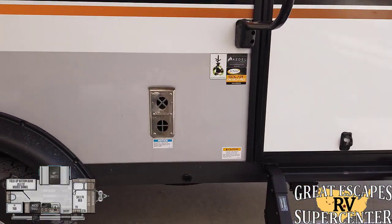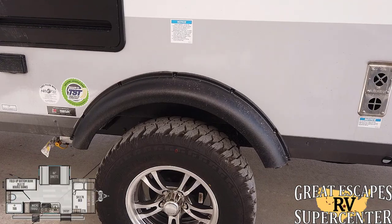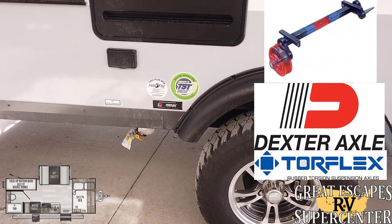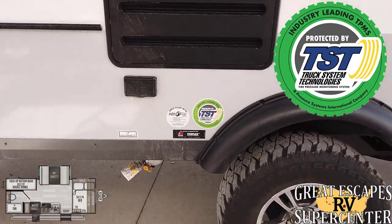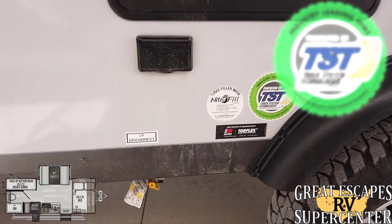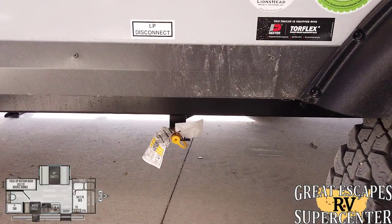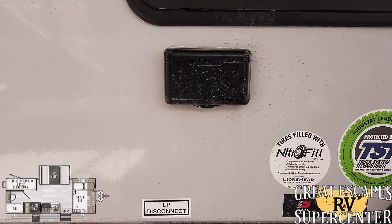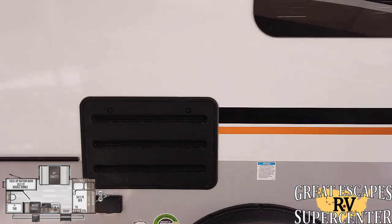20,000 BTU furnace. You've got upgraded off-road tires, 15-inch aluminum rims with the Dexter Torflex axles and built-in tire pressure monitoring sensors. They're also filled with nitrogen. Very cool. You've got an LP connection down here on the bottom, so if you're grilling outside, you've got a place to be able to have your propane. You've got a 110 power source right here. It is a little bit dirty. I'm about to actually run it through our detail, get it all cleaned up and ready for this customer.